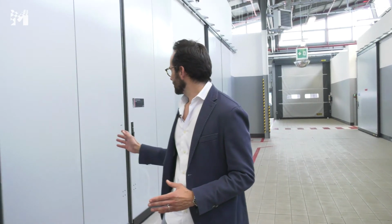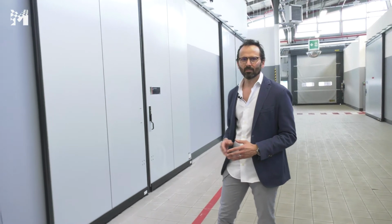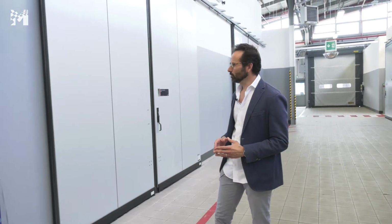We are here in the very heart of the Innovation Lab of Maserati. This is the most important area of the Innovation Lab. This is the simulators area. Here you can find all the labs, all the simulators. On the right, you have the Skylab and Harmony Light. In this simulator, we try to reproduce the light conditions at every latitude worldwide, at every time of the day, so as to assess the interaction between man and machine.